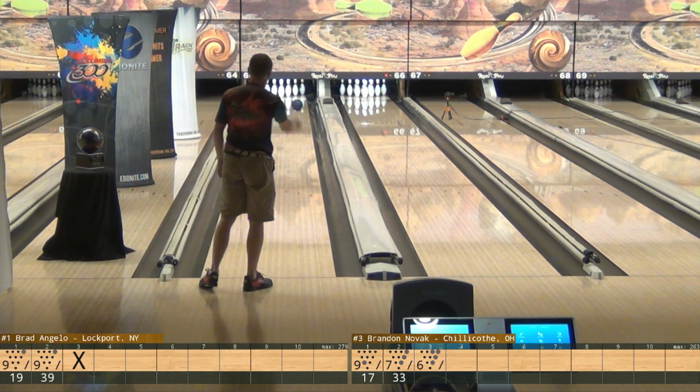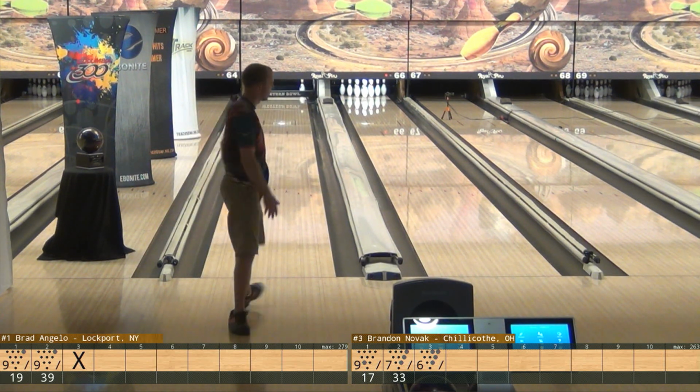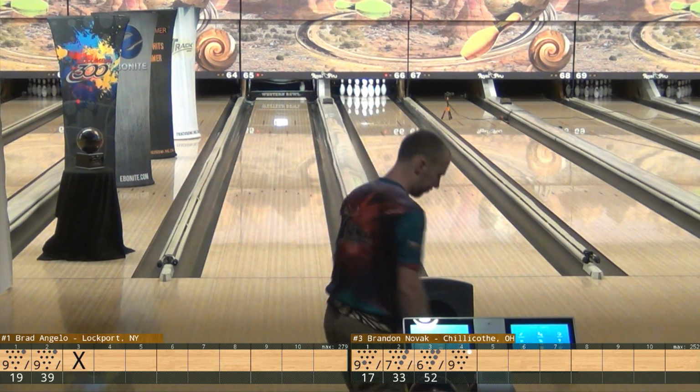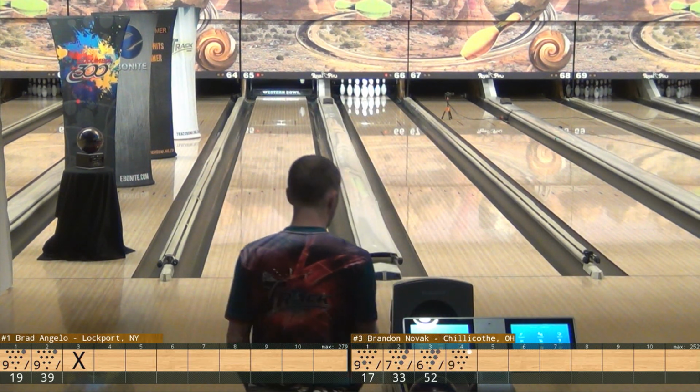That appeared to be a little better shot. And a little soft 10 there, but that was a much better shot. Similar to Angelo's ball reaction going through the pins there.